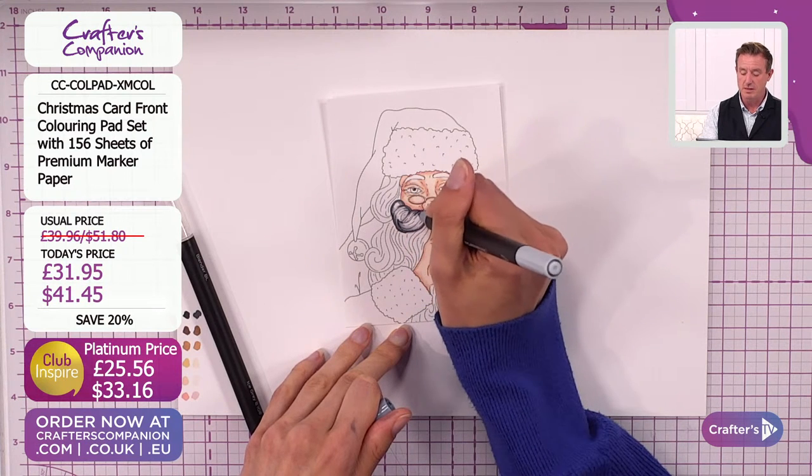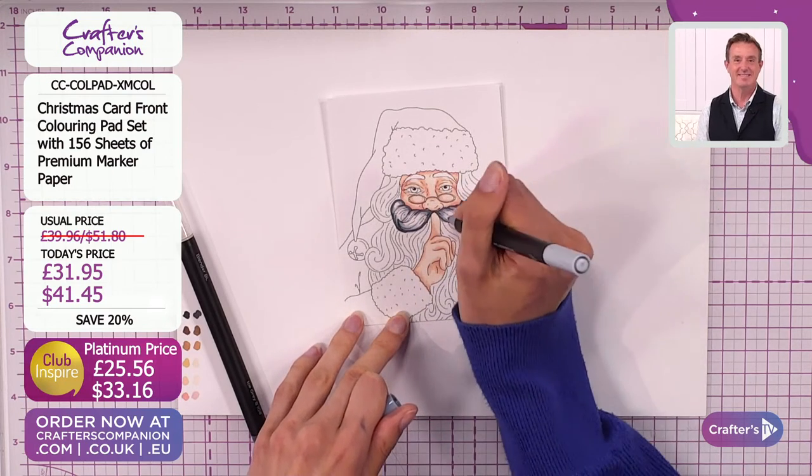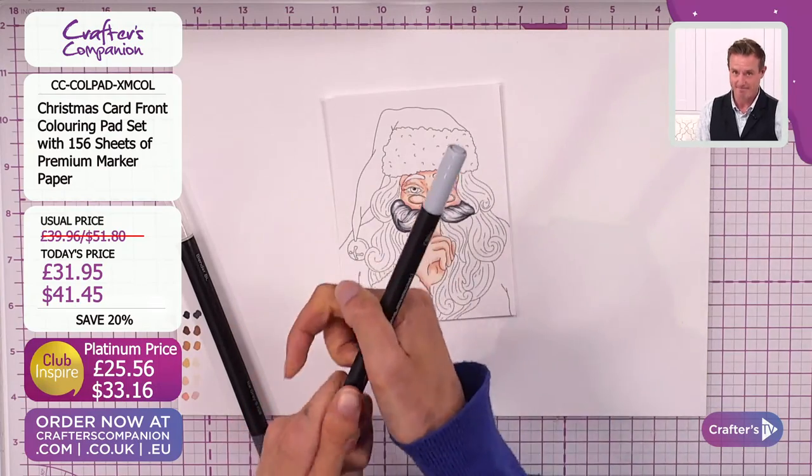And Fred171 says, finally, a doctorate in doodling. I love that. Yeah, you get yourself your very own doctorate in doodling. Stick it on your CV.